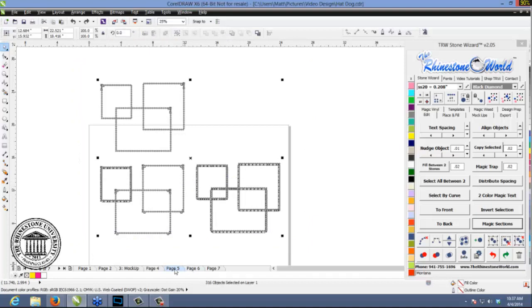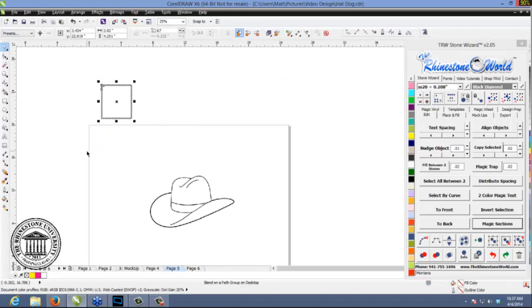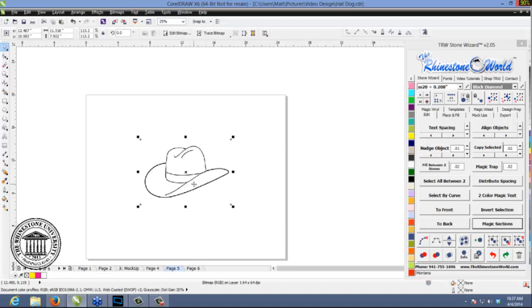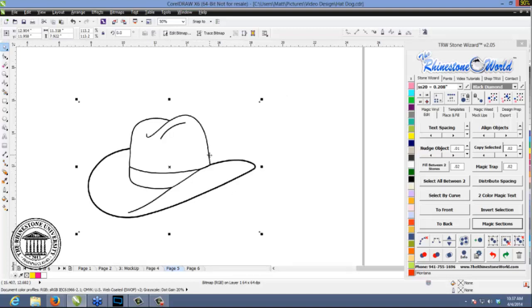All right, so let's go ahead and delete this page here. Now you see what we have here. So this right here, I know a lot of people are asking about this. This and this, 2 different images. These are just regular bitmap images, so they are not a vector file. It's just an image. It can be a JPEG, a PNG, a bitmap, anything else.